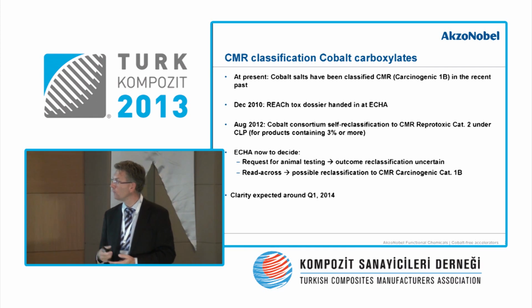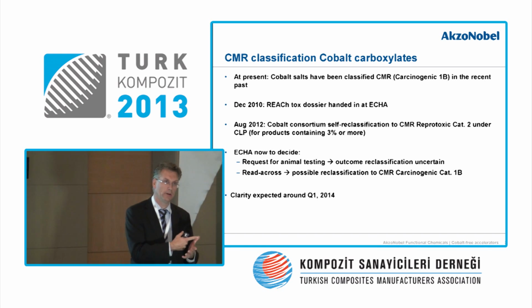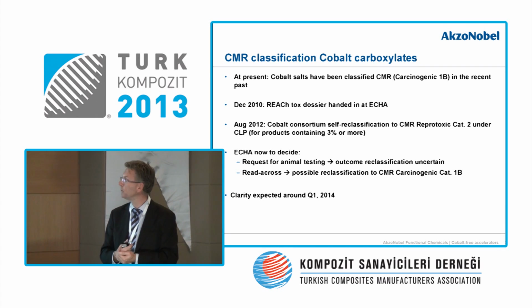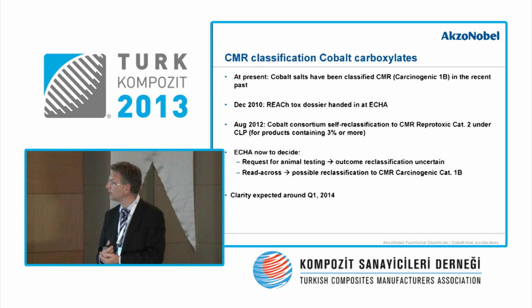The implications for the users will be that they will have to monitor, they have to put the material in separate storage, monitor the use, have a protective environment, protect the people that work with the materials. It will be a very difficult thing to do. It's possible, but there's a big cost attached to this.